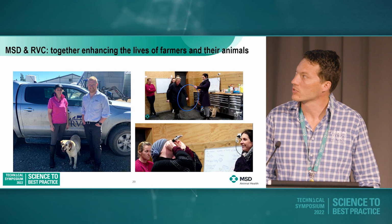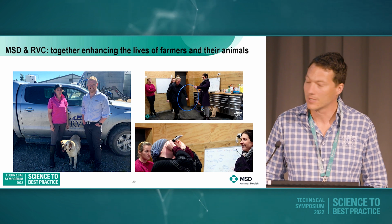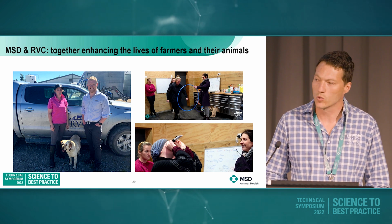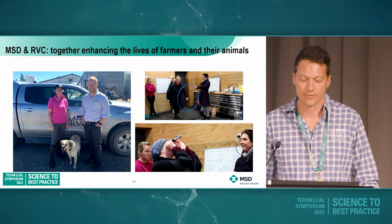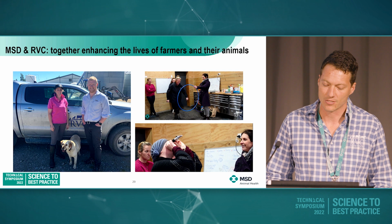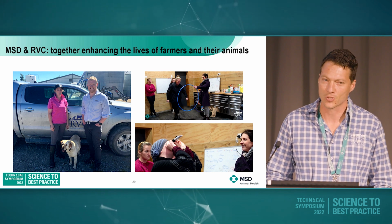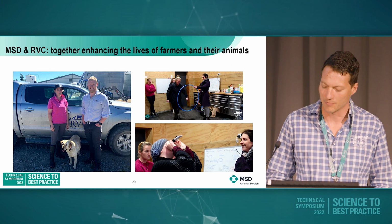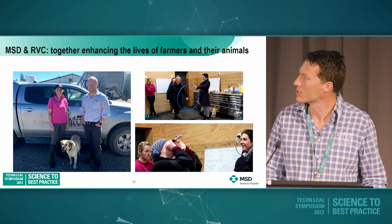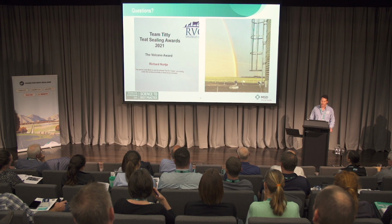MSD do support us in a lot of things. So on the left here is Captain Kirk with our calf rearing awards that we do every year. And Penny was kind enough to help us out with our calf rearing seminars, and she had some nice ideas about how to explain to people going through hula hoops how the gut shrinks as birth goes on to get that colostrum into them. So thanks so much. And yeah, we do awards.